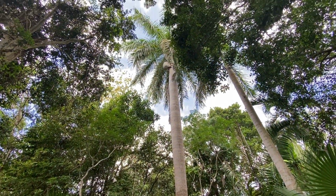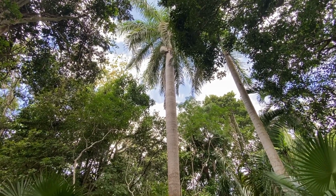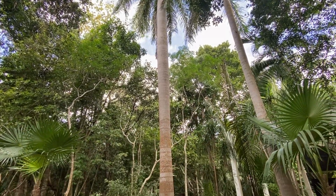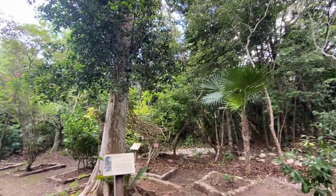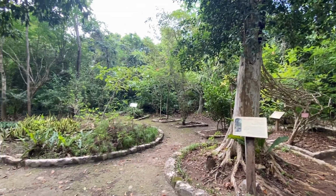These are my favorite palm trees. The trunk actually looks like cement. And I can't believe how straight they grow. Ooh, mosquitoes are starting to get me.